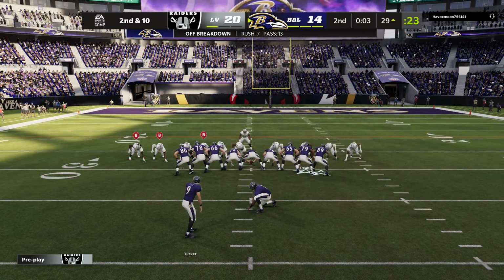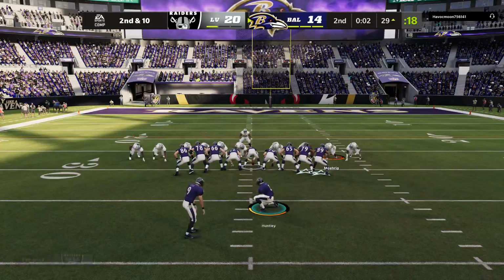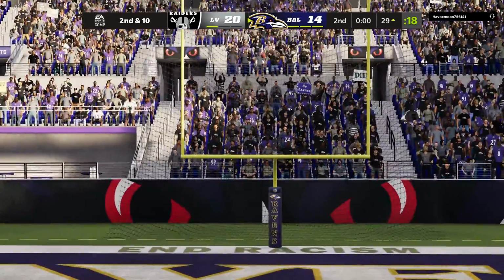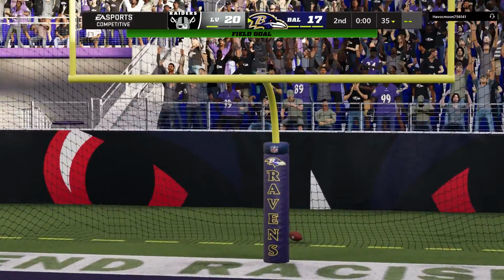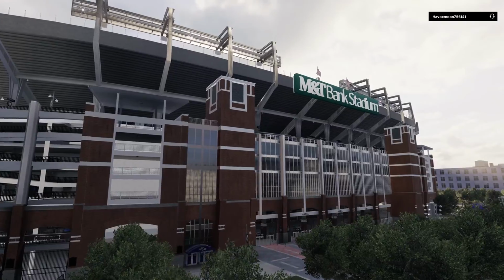So 3 seconds here remain in the half. On is the field goal unit to see about getting 3 points. From the left hash, this from 46. Tucker's kick is good. And that will do it for this first half. And that'll do it for the end of the second quarter.